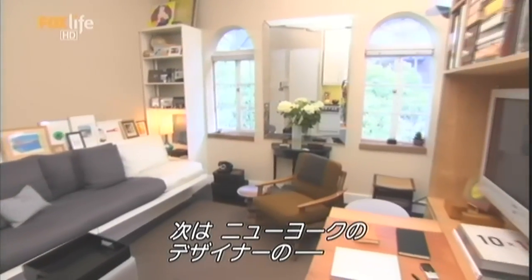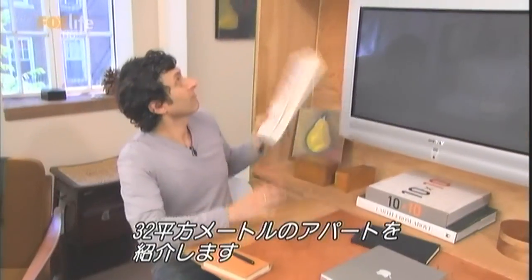Next, a New York designer who took 350 square feet and turned it into a home with everything in miniature.